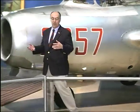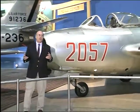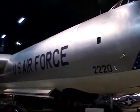These aircraft epitomized much of aviation in the early 50s, but one of the true icons of this era is the magnificent B-36 bomber that we see all around in the background.